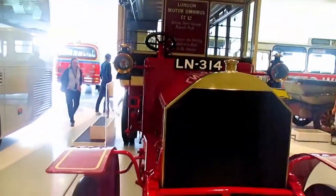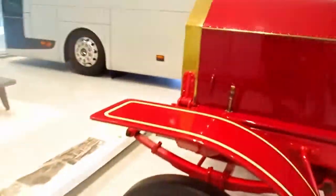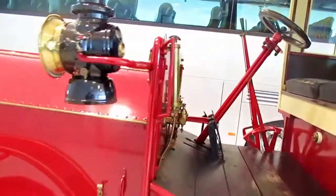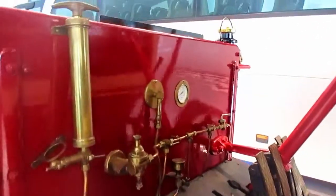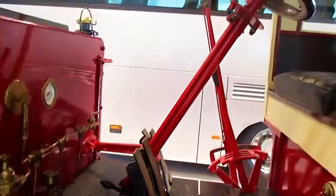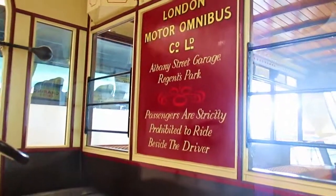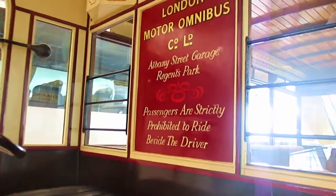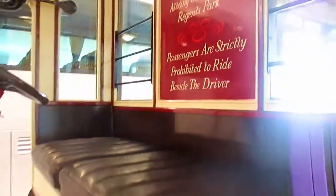Yeah, so this is what I've seen in all those favorite movies back in the day. You hear that? It's hard. Long time before I guess we started using rubber. Just the foot pedals and stuff. Amazing. This sign says London Motor Omnibus Co. Ltd., which I guess means Company Limited, Albany Street Garage, Regent's Park. Passengers are strictly prohibited to ride beside the driver.